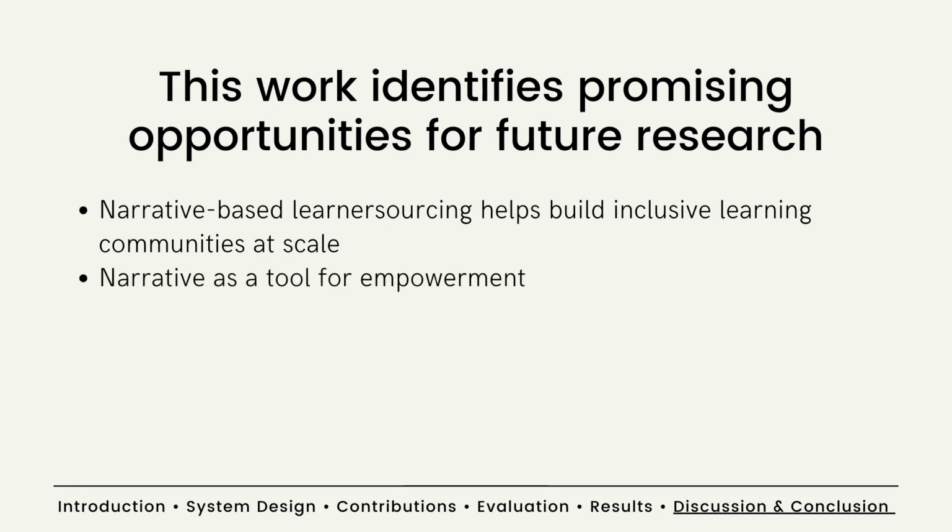As we enter into the age of AI, we encourage the HCI community to see narratives as an empowering educational tool, as well as a means of combating adult centrism in education. In addition to the positive outcomes we saw for learners across our study sample, we observed that narrative-based learner sourcing can be an effective means of promoting sustained engagement, AI mastery, and self-efficacy for young women specifically. Such findings are especially significant given women are traditionally underrepresented in computer science, and strategies are needed to enhance girls' interest and retention in the field.